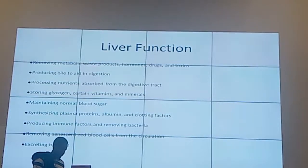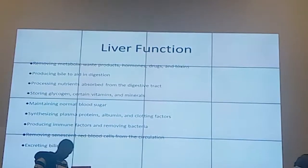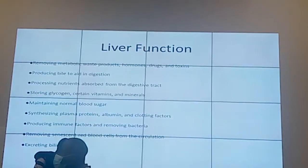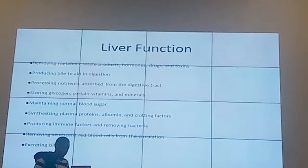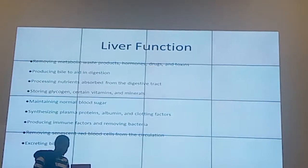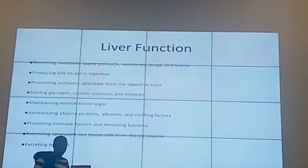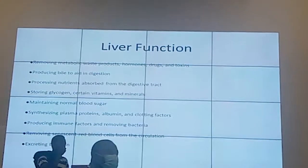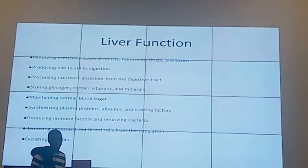Then the other function that the liver does is storage of iron. If the human body contains too much iron, the liver will store too much iron and it will end up with what we call hemosiderosis. You've heard of hemosiderosis? Hemosiderosis means excessive amounts of iron being stored inside the liver. That's hemosiderosis. Okay.